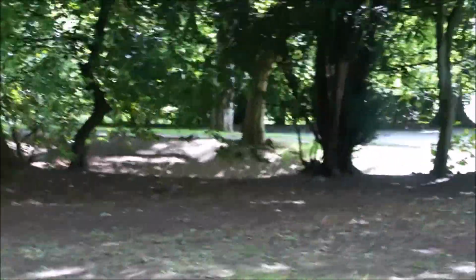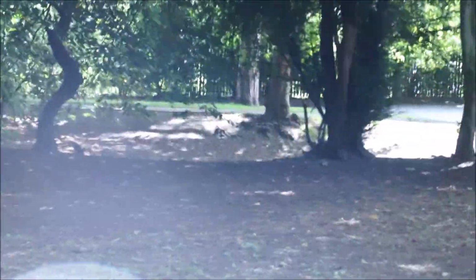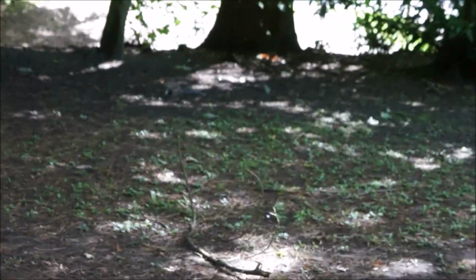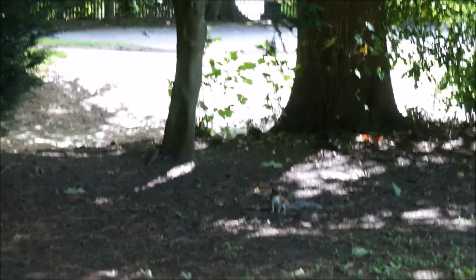Kids really love it. When they move away, I'll show you some more of the squirrels. They have bird boxes here as well. Here's one of the little devils coming over. Can you see him? There he is. There's another one over there too, running.